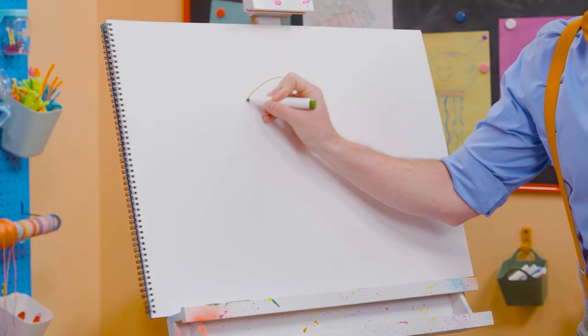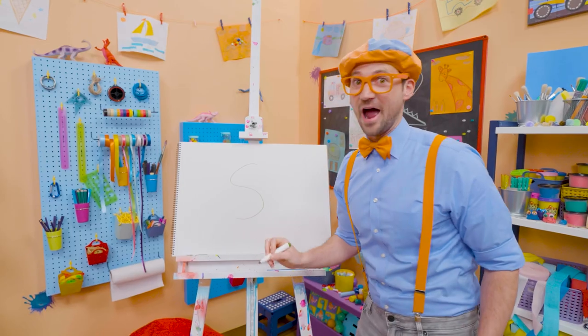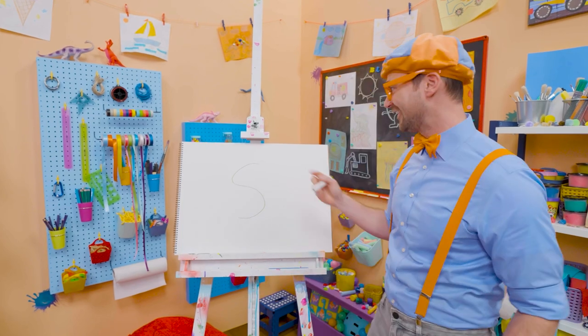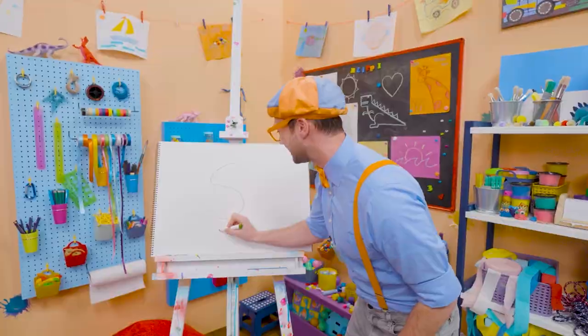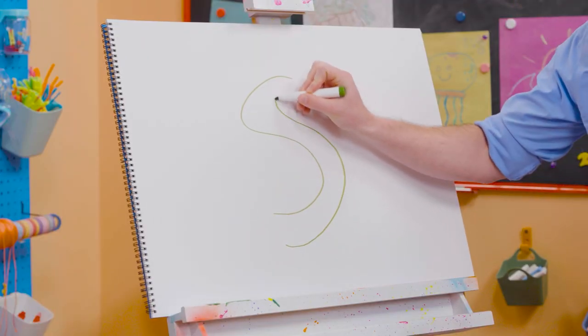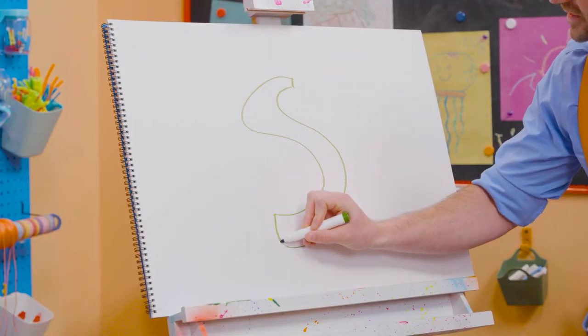First, I'm gonna start by drawing a letter S. Wow, what a great letter! Wow, it looks so cool! I love the letter S. Okay, then we'll draw another letter S right next to it, and then we'll connect them just like that.